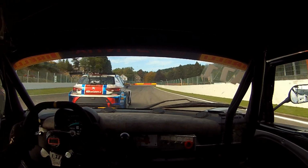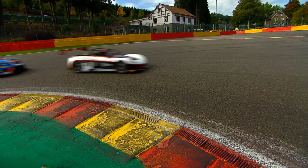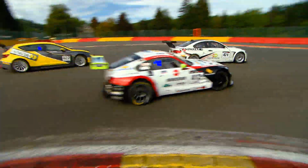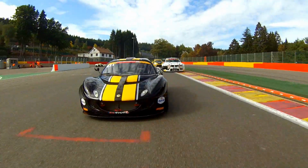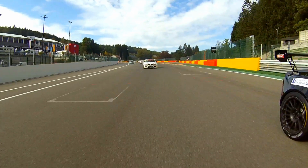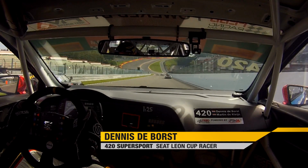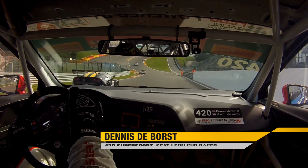Checks the mirrors looking for the inside line. Dennis de Boer in front in the Seat. There's the little Lotus 211 and there's the black Exige. Erik van der Munkhoff has moved up to 8th. And here comes the challenge from Luc van Loon down into Eau Rouge. And goes by Dennis de Boer in the Seat Leon Cup Racer. And that's a brave move.